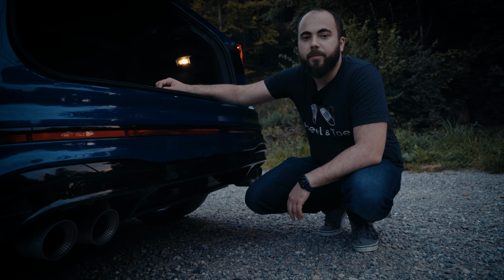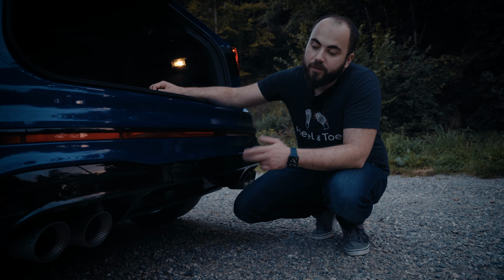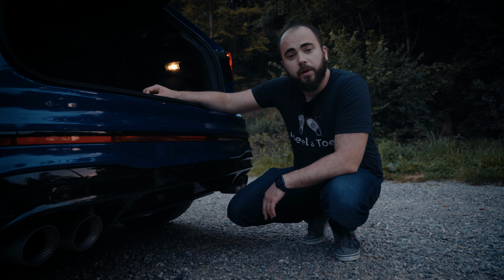Okay, actually that's all rubbish, because the real reason why we are back here are these 4 trumpets, because they are from the house of Akrapovic.